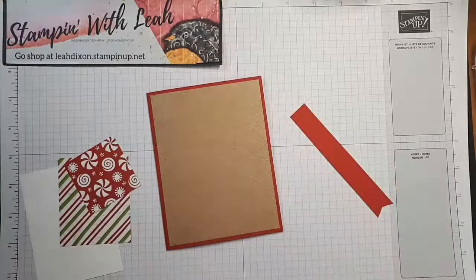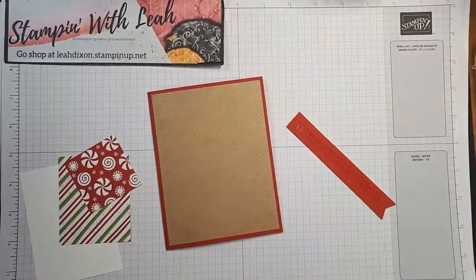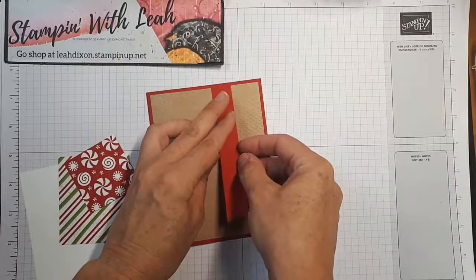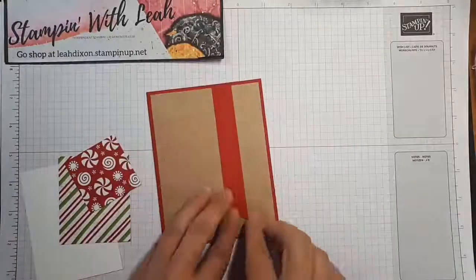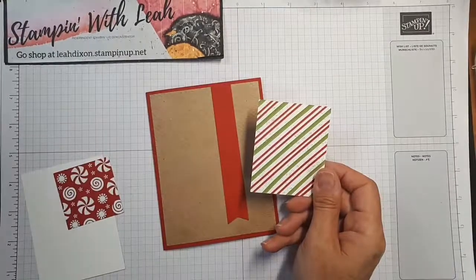No dimensionals, no nothing. I'm going crazy. I'm going to glue that down, and I'm actually going to use some Seal on it just because it's super fast. One strip, and let's see if I can actually line this up. Here we go. Where it goes is not an exact science. I don't know, that's about 1 inch from the side. Not a big deal. Okay, next thing is we've got a piece of designer series paper.